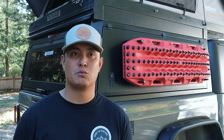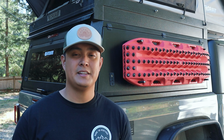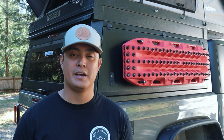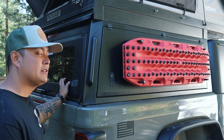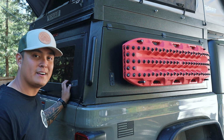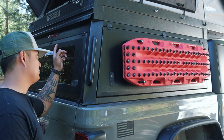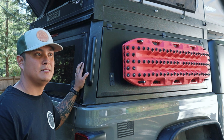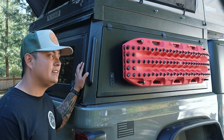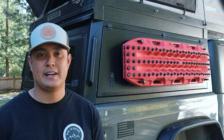The price point is roughly the same, but what you get for the same price point as everybody else is a lot of the upgraded things that the other brands make you pay for. For example, it comes with the 5mm tempered thick glass in the back here towards the end of the bed, and it also comes with it on the front. A couple, like I think it's Lone Peak and GFC, make you pay for those additional windows just to have them.